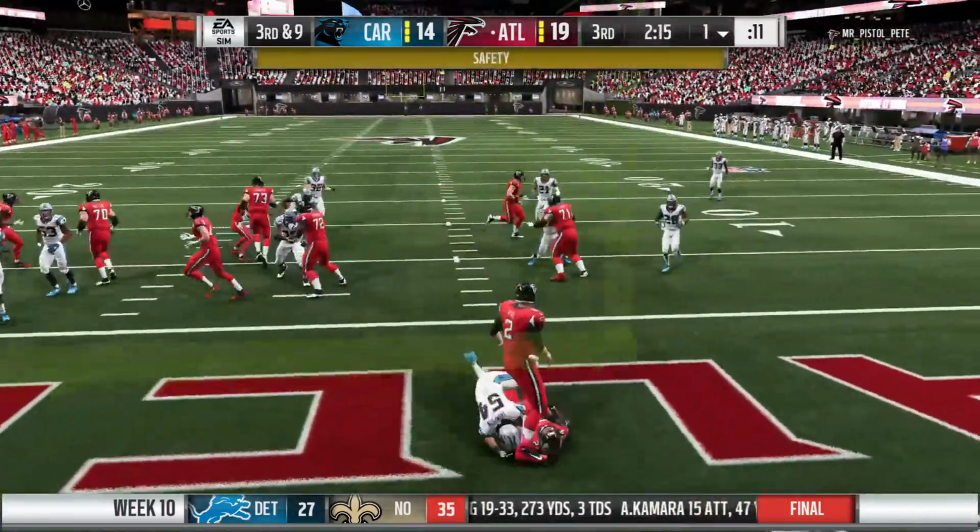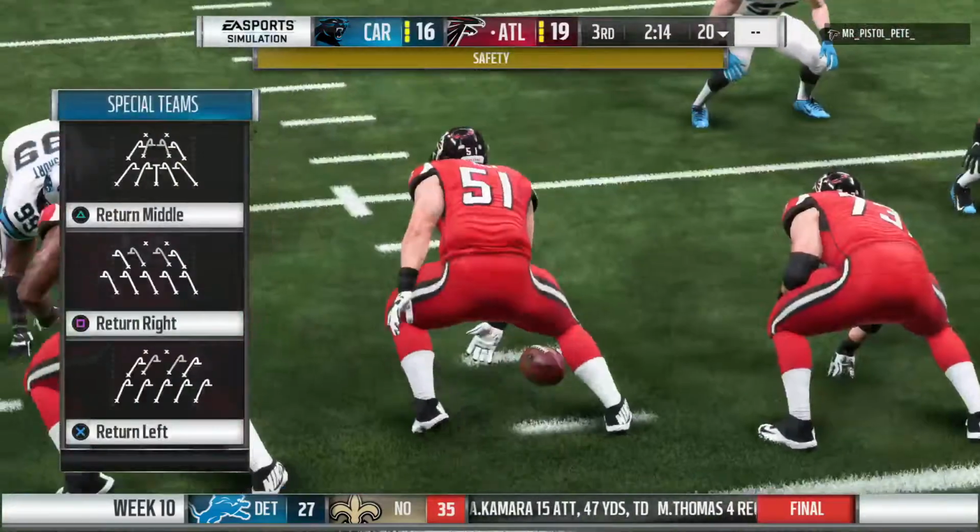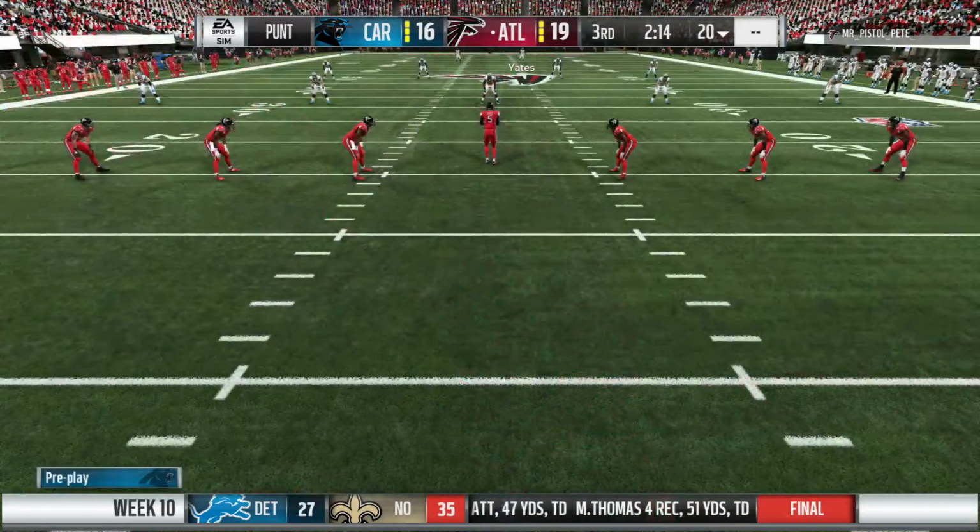Again, they'll run with Freeman. Oh, and he's not going to make it out of the end zone. The push too strong, and that'll be a safety.